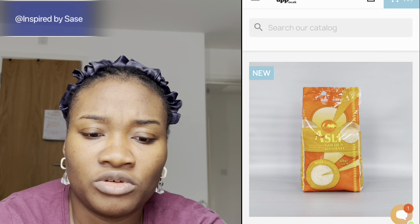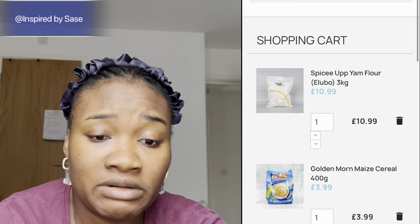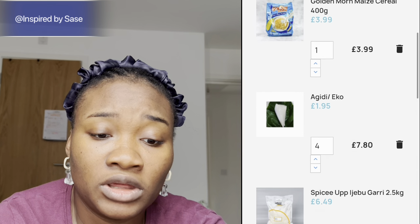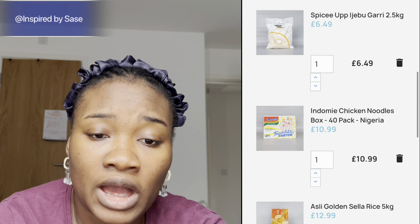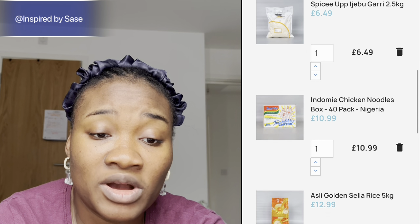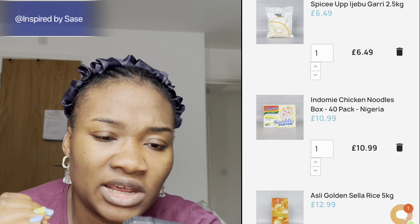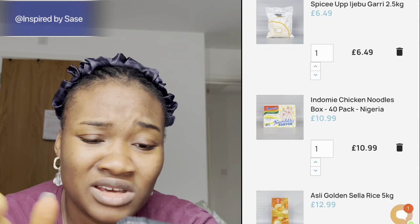This is all I'm buying for today. And yeah, that has saved me, because I have my Gari, I have Goldimon for the kids, I have Echo, I have Poundo yam. I actually quite like the yam. It tastes a bit authentic. Initially, I was not sure about it, but I like the yam.